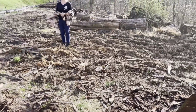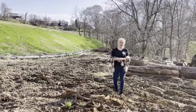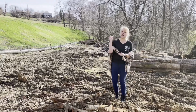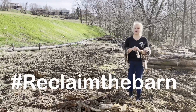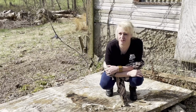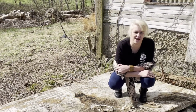This is going to take thousands of dollars worth of gravel. How do I know it's thousands of dollars? Because I already did the other half, and that already cost me thousands of dollars. So, hashtag save the barn. Buy my stuff. Cost number 123,000 doesn't cost that much money. It just seems like it's 123,000 things that have to get paid for.